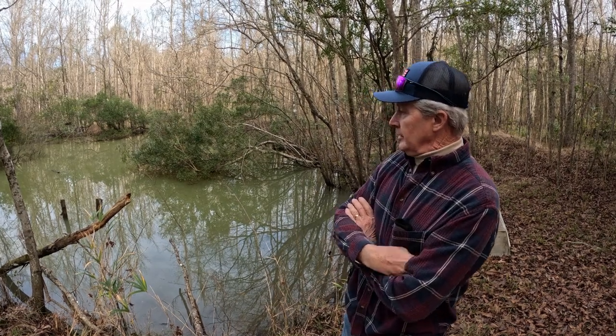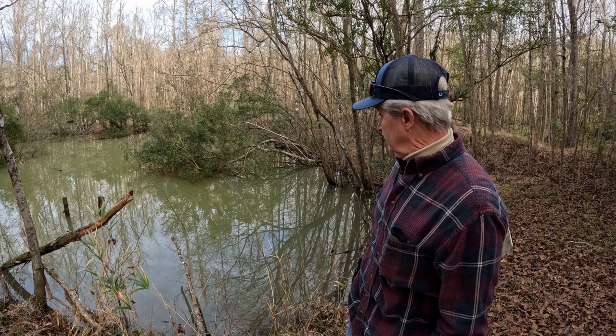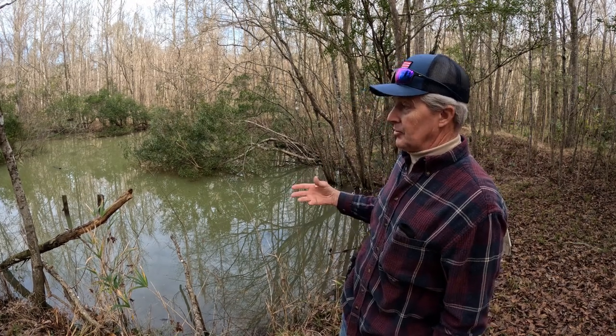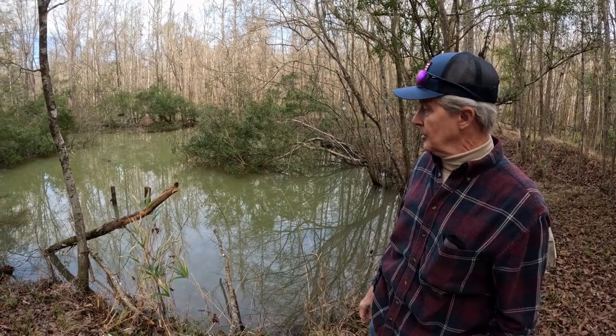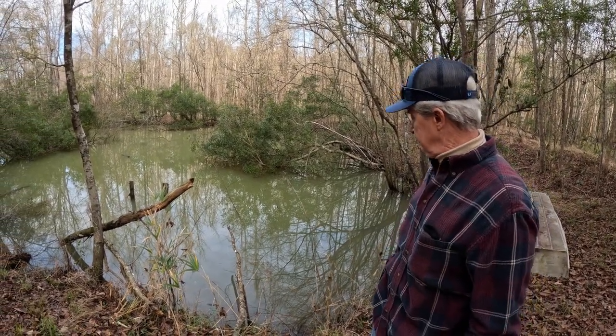But yeah, this is spring fed. Some of the same springs feed the creek in the back, the Nicholson Creek.